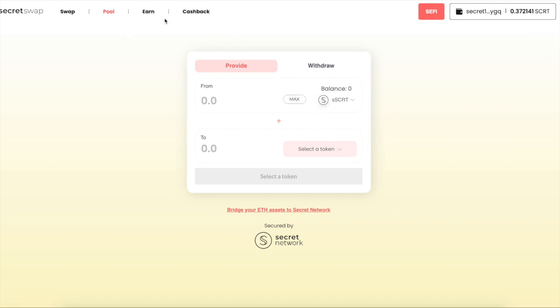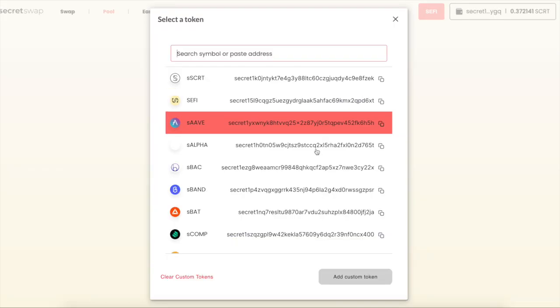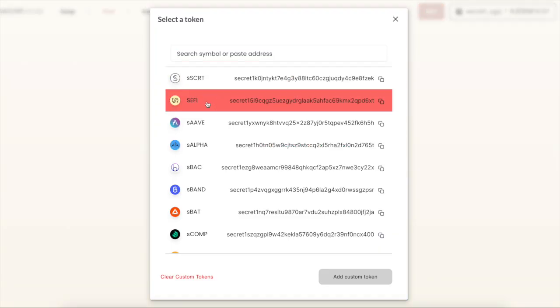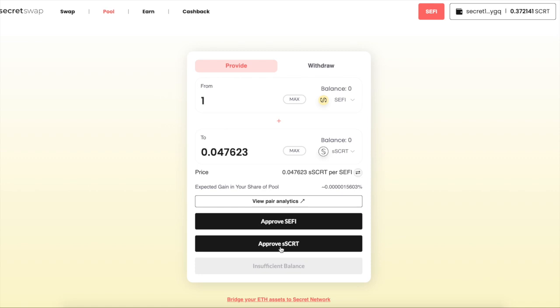And if you ever want to provide liquidity in any of those other crazy pools, you go to this pool section and you select the tokens that you want to do. So for example, if we want to do Secret and Cefi, we got to go over here and we got to do Secret and we got to select Cefi. And that's how you do it, guys. You enter the amount and then it won't say enter amount. It'll say approve Cefi and approve Secret. In order for you guys to make these transactions go through, though, you need to make sure you approve the viewing key.